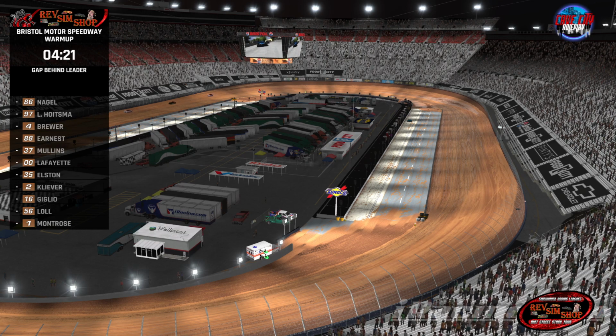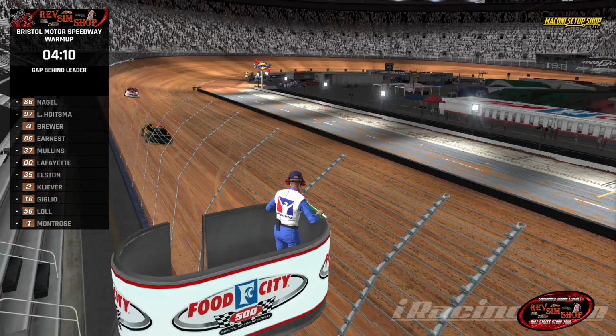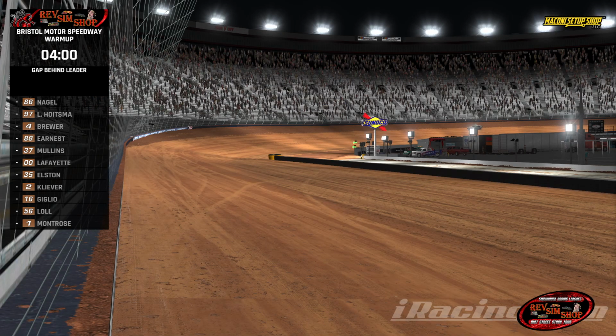Yeah, the field's really even. I was looking at lap times there. I think I'm going to have to make no mistakes and try my best to weave through traffic, because I think Hayden's going to be starting up front, and he was running some pretty quick laps at the end there. It's going to be pretty tough, but should be fun. Montrose is starting up front. Hayden's up there, though. He started a lap down, so he is up there. Yeah, it should be a good race, I think.